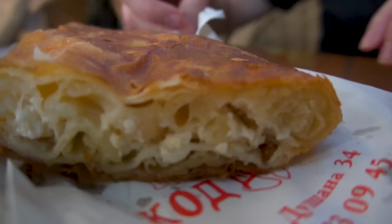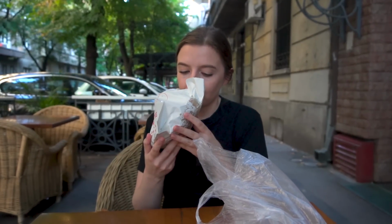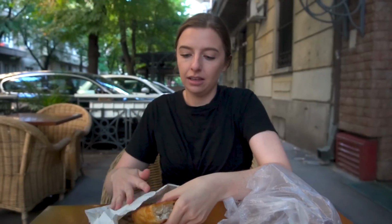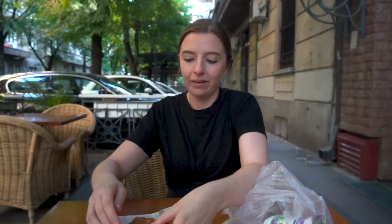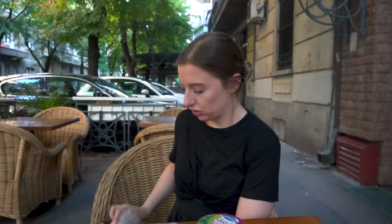It is like this flaky dough jam-packed with cheese. Oh my God. It smells so good. Whoa, look at all of those layers. To wash it down, we've heard you need a yogurt drink. Apparently you need to shake this up quite well, and the idea is that you're meant to take a sip of this, take a bite of your burek, and enjoy them together. But I think I'm gonna try them separately first.